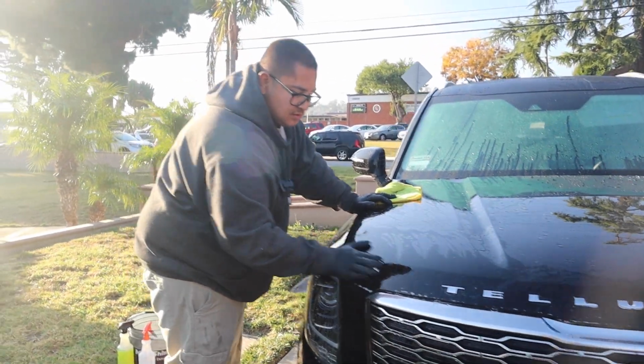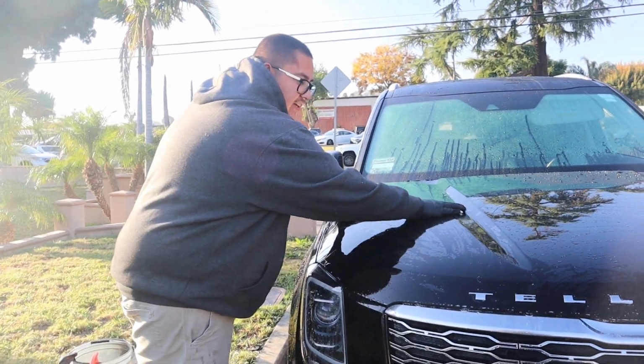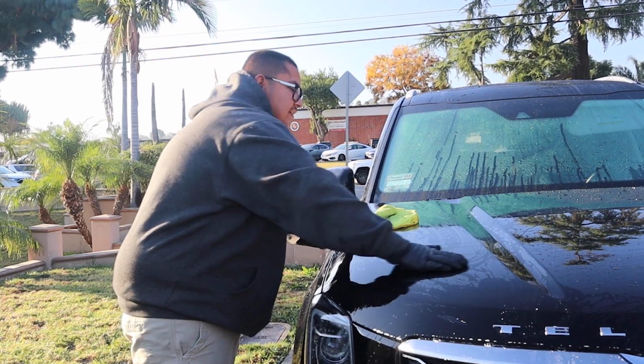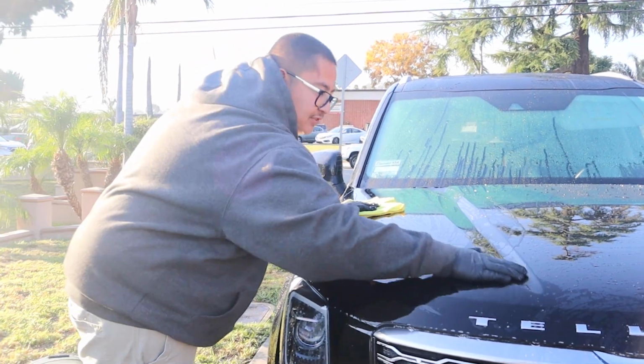All right, Jerry, what you doing now? So right now, we're doing the clay bar. And then we're gonna decontaminate the whole vehicle. After that, we're gonna give it a nice little rinse down, and then we're gonna start the buffing. Give it a nice buff.